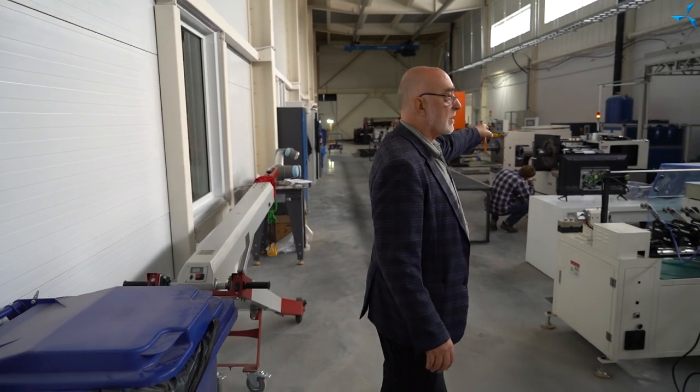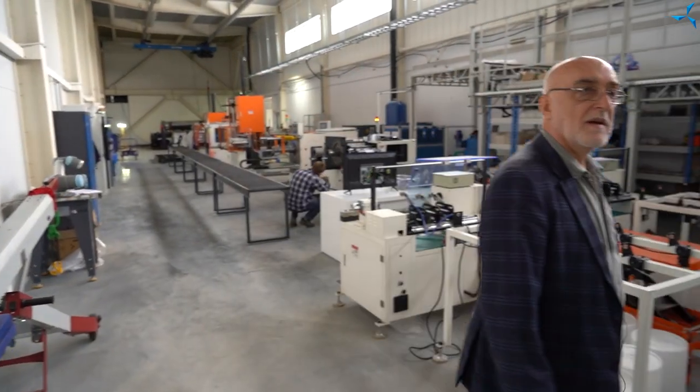Now this site is being adjusted. So this is the work which is going on here. And please note the size of the slot machine.